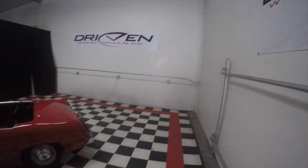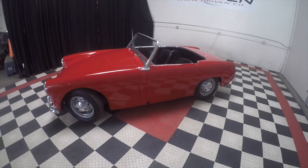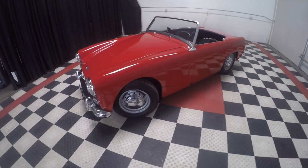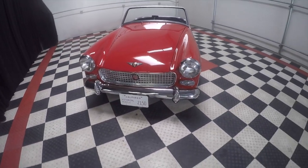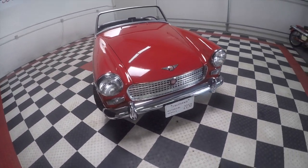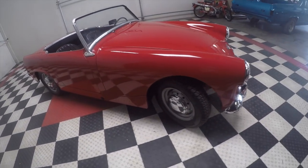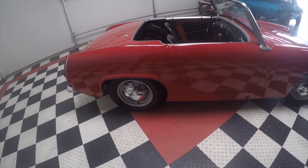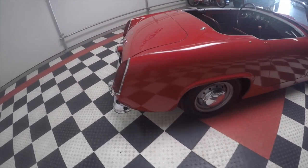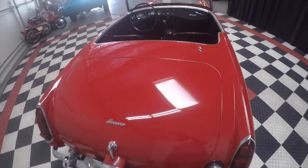As usual, we've got something cool for you. Really neat little British convertible. 1962 Austin Healey Sprite. This is an early car, chrome bumpers, and it's very original in appearance. Nicely done, an older restoration that looks sweet.